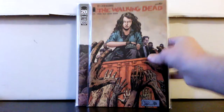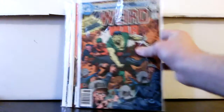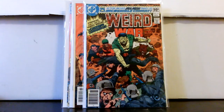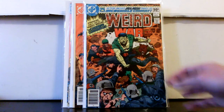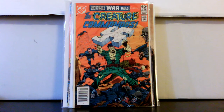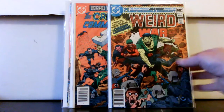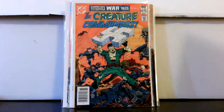And I also got 127, the first appearance of some new characters. This was probably the steal of the day. Got Weird War Tales number 93, first appearance of Creature Commandos. And it's probably, let me look at this thing, like a fine plus, probably. There's not really much spine issues, but it's got a little spine roll.